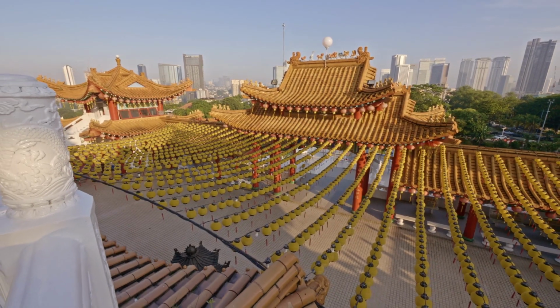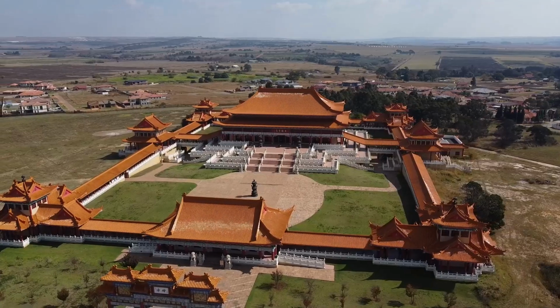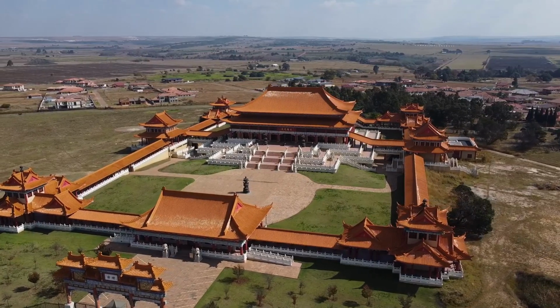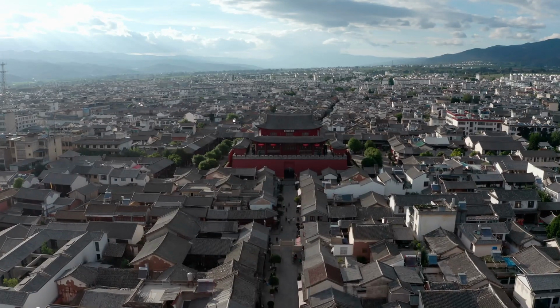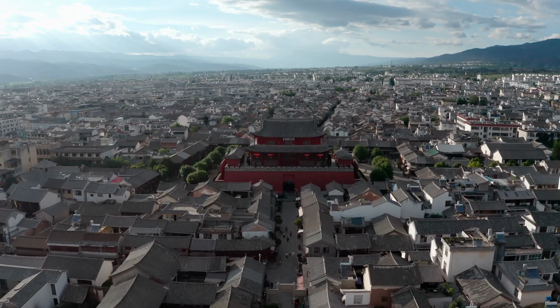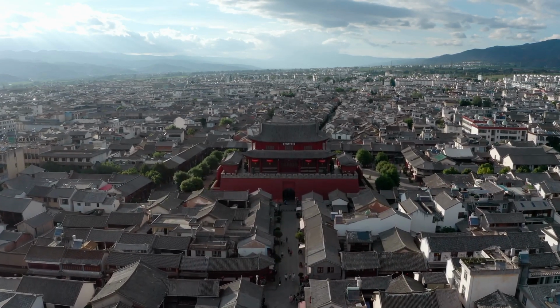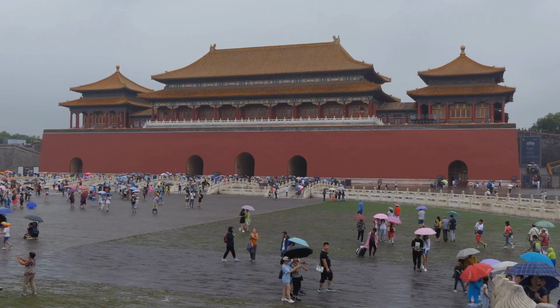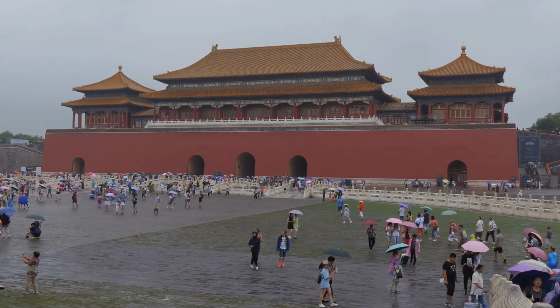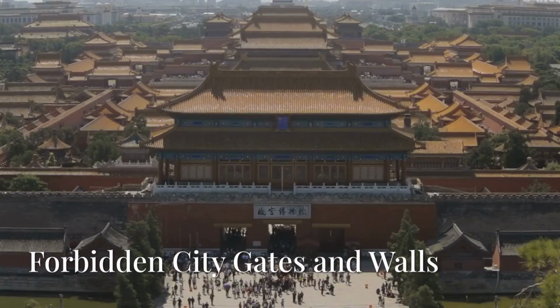Layout and defense. The layout of the Forbidden City. The Forbidden City covers an area of about 72 hectares, which is about 180 acres, with a total floor space of approximately 150,000 square meters, or about 1,600,000 square feet. The Forbidden City falls into 3 parts: the defenses, which include the moat and wall, the outer court, and the inner court.